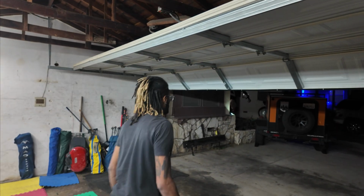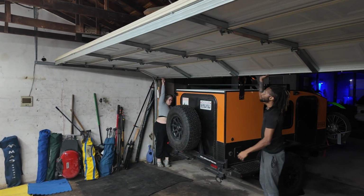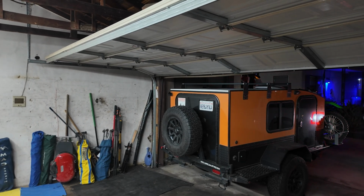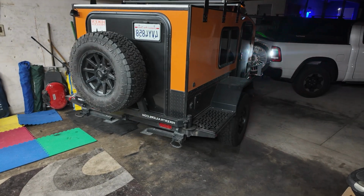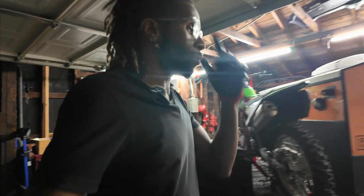This is not the proper way to do this, but we're doing it this way. Oh my goodness, we got it in here. This was not easy. Definitely not the best way to do this. I did wind up still having to attach the truck and back it into the driveway or into the garage, but it's in here for right now.